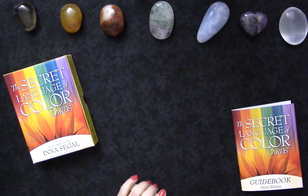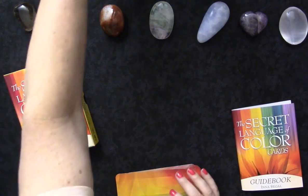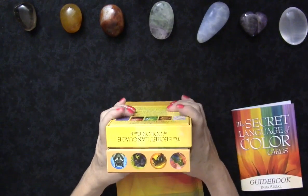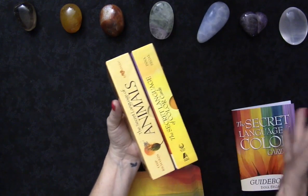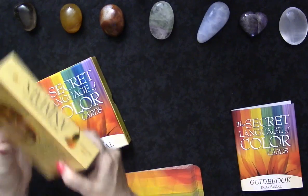So it's a nice box, a great box to keep it in. It's about the same size as a Blue Angel box, same height and everything. So it goes on your shelf really nicely. I do really love these boxes.